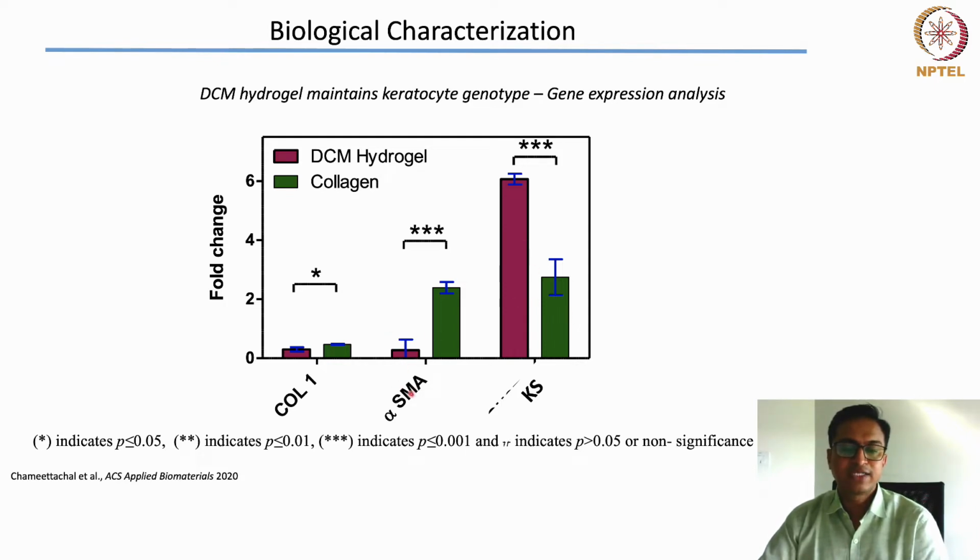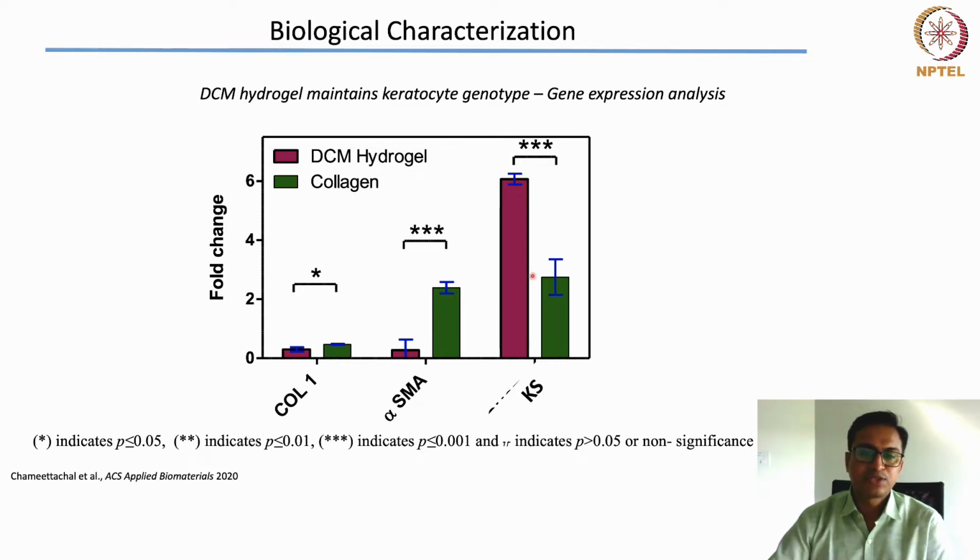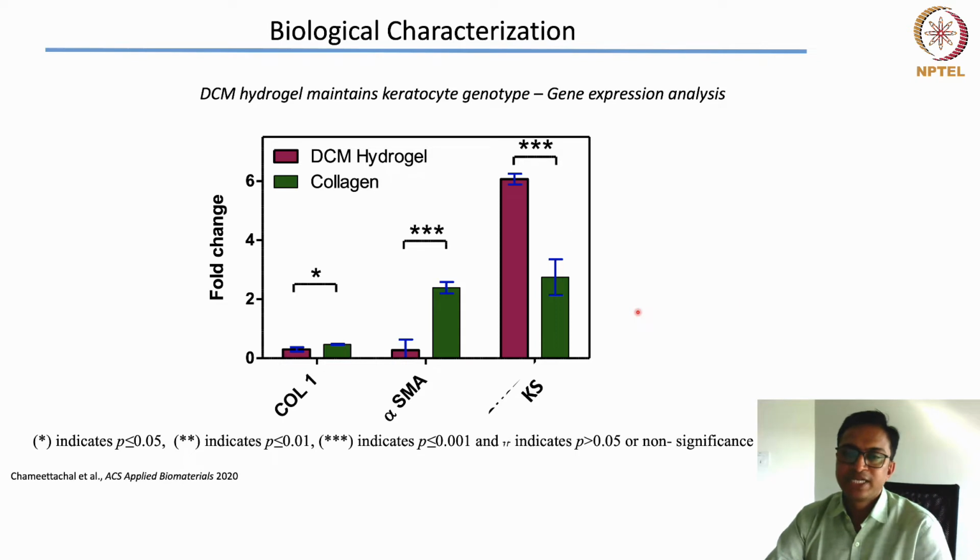So if you see alpha SMA and keratan sulfate, alpha SMA is a typical hallmark for myofibroblast cells. When they become myofibroblasts, they express a lot of alpha SMA. So that means probably in the case of collagen gel, the cells become more myofibroblastic, and also keratocytes express more keratan sulfate than alpha SMA. So that's why we found that the DCM hydrogel can maintain or preserve the corneal keratocyte morphology and the genotype.